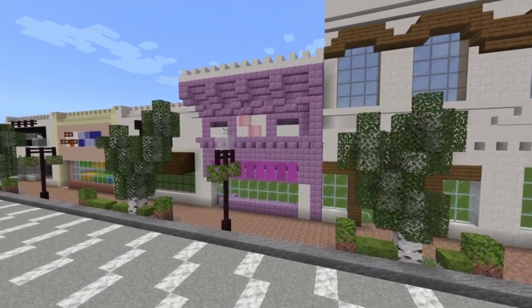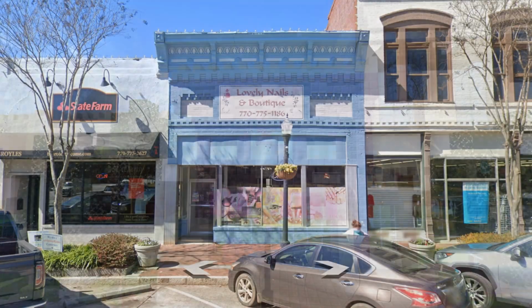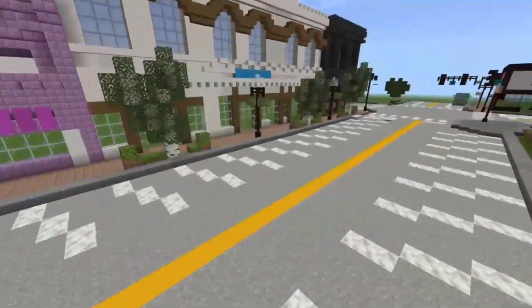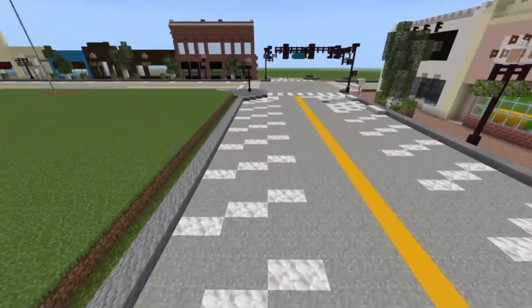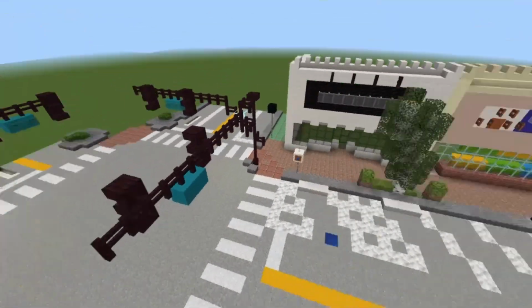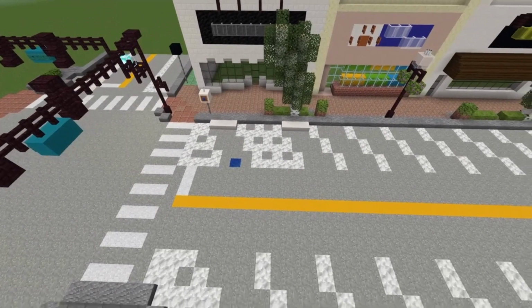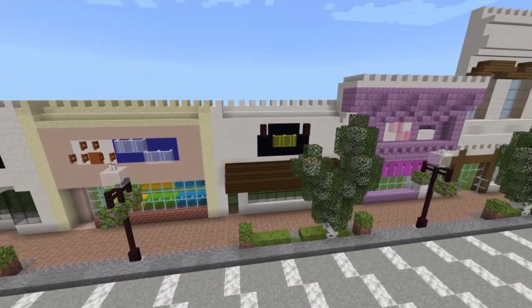If we go a bit further to this purple shop down here, we have a place called Lovely Nails and Boutique. So again, we've got like a beauty salon type of thing just here as well. And what I should mention is every single piece of road layout in this whole square is accurate to the real thing too. So every single traffic light direction, all the traffic lights, all the signs, car parking spaces, disabled parking spaces, lamp posts, everything. It's all as accurate as I could get it.